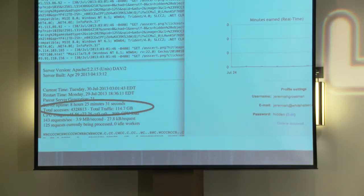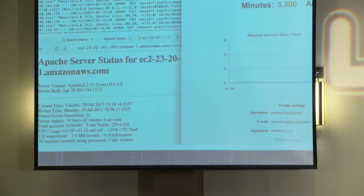How many hits is that? Is it 4 million? Yeah, 4 million hits. Eight hours later, there are still 125 concurrent requests being processed. And through this whole test, I don't think I spent $10. This is really, really cheap, and I'm just pegging my Apache server for hours.